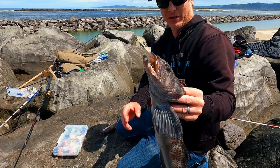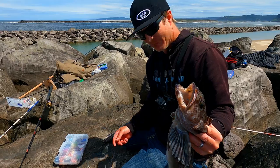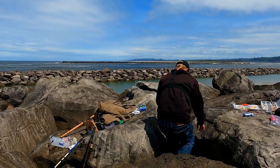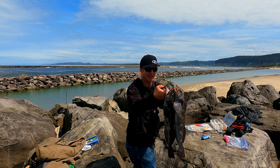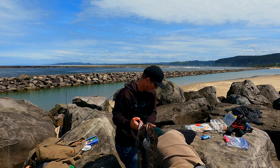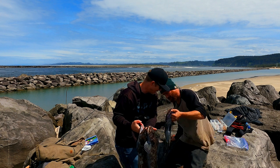Looks like a twin to the other one, huh? Pretty much. They're all looking pretty similar over here right now. Twinsies. We got one more to get. Like I said, Asher's probably gonna stick a hog.